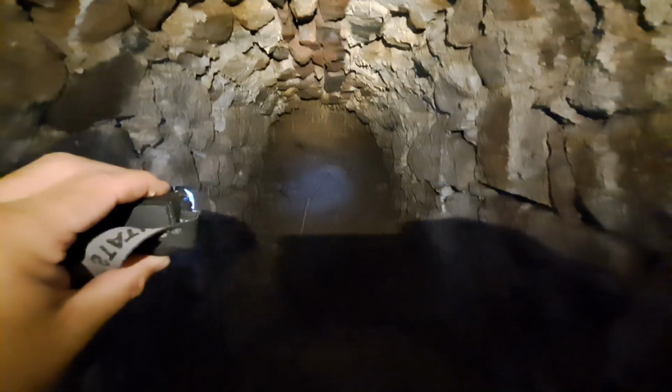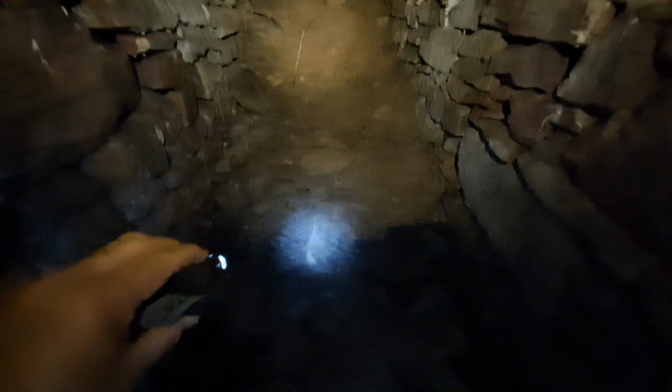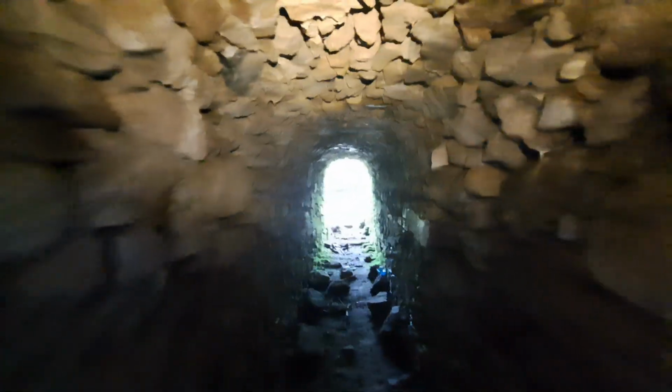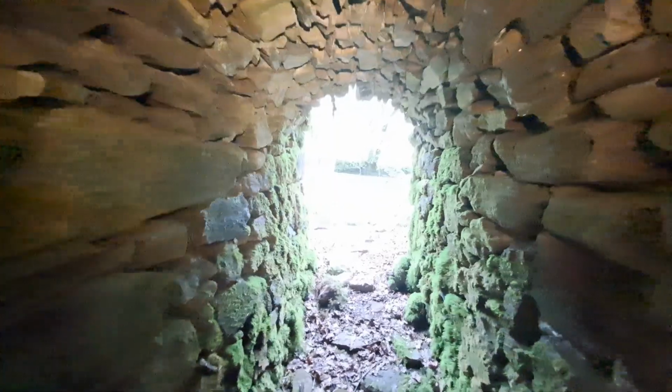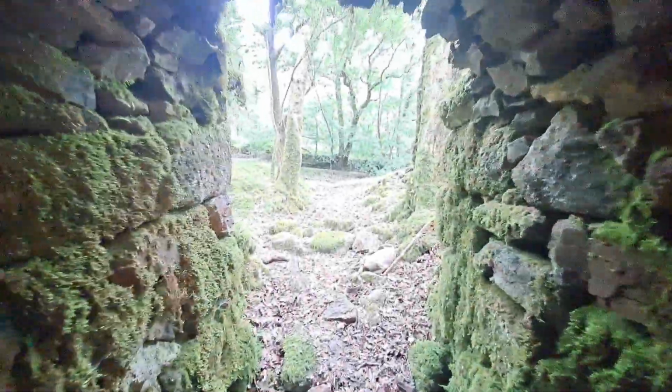Right, I've seen enough. Like I say, you can see the collapse all the way down through here. And obviously, it'd be too much work to tunnel all this out. So yeah, let's call this a day and head back out. But a lot of craftsmanship has gone into making this. Sunlight. Whoa.